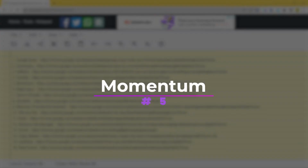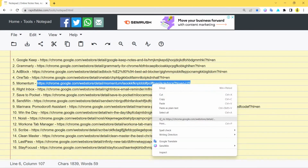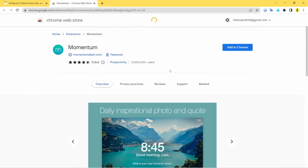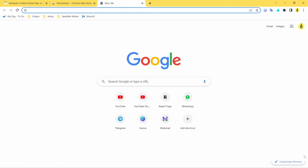So Momentum is a cool extension. Let's just check out the web store page first. The Momentum web store page is open now. As you can see, it gives you a clean look for your Google Chrome tab. So you have a cool look whenever you open Google Chrome. Instead of having a normal tab, for example, if I show you a normal tab, it basically looks like this, where you have a basic Google tab open.